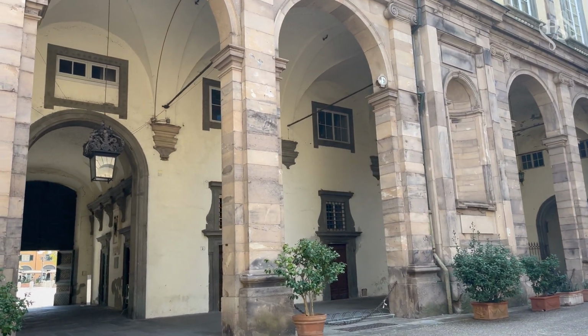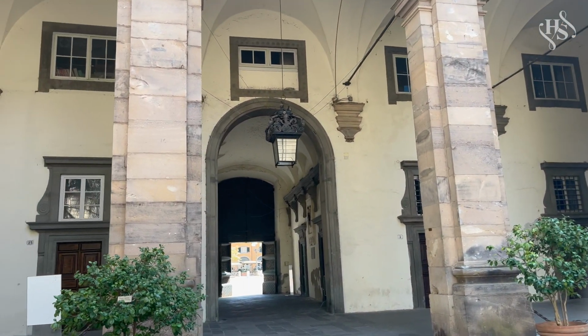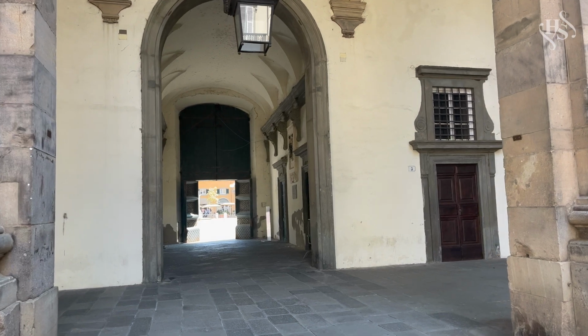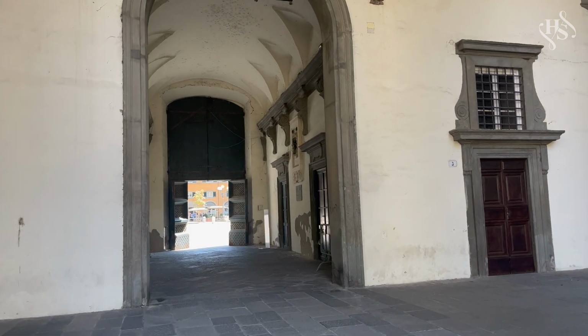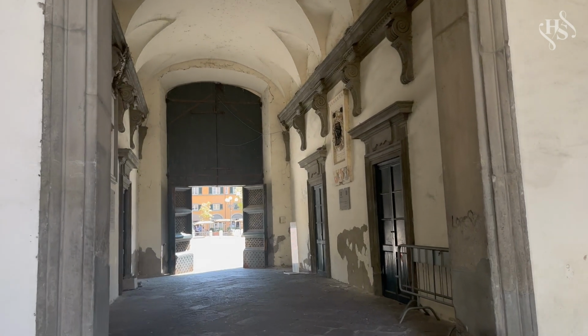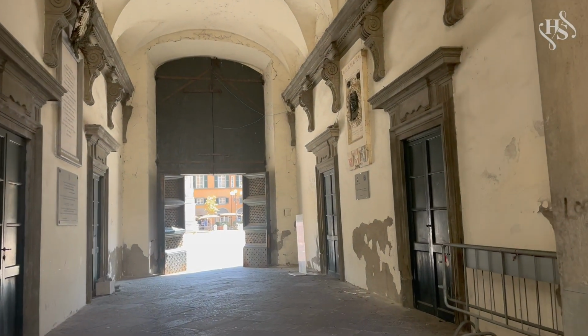Villa Real di Marlia, located near Lucca, is a stunning estate with expansive gardens and a historic villa. The estate was once the residence of Elisa Bonaparte, Napoleon's sister, who ruled Lucca.